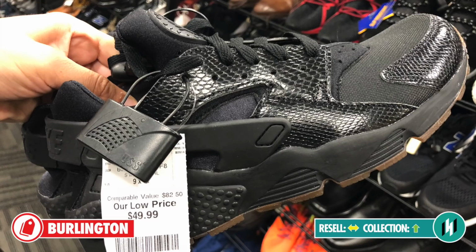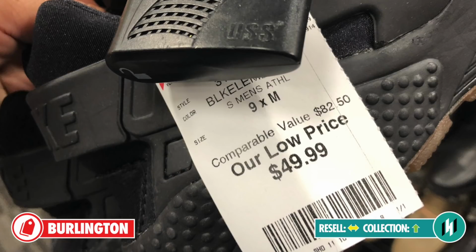Alright, our first find, Nike Air Huarache Snakeskin running shoes, black colorway, $49.99, size 9, the only shoe I was able to find. Also has the gum bottoms, and for some weird reason, the gum bottoms look a little shady, like maybe someone's already been wearing them around the store a little bit. Either way, pretty cool for the collection.